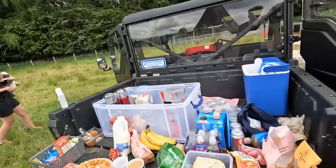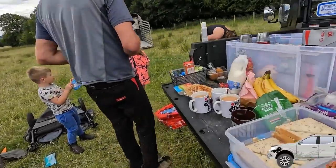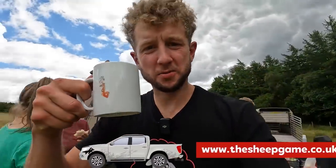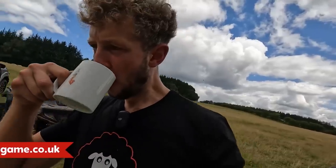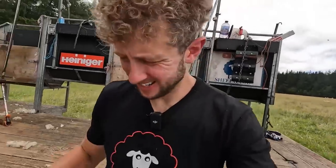Monty's away. I was going to say sheep game mugs, but that's not a sheep game mug. There's sheep game mugs available in the merch store, of course. This is one I got from Japan for the Rugby World Cup, and it's washed off. Washed off, but it's done well. I'm not hungry, I'm just a wee cup of tea all day, mate. Oh, bro, Blackies and Cheviots next.